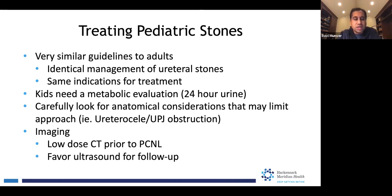In terms of imaging, it's very important. If you're obtaining a CT scan, you should obtain a low-dose CT scan, but a CT scan should be performed prior to percutaneous nephrolithotomy. Ultrasound can be obtained for follow-up as you want to limit the radiation dose to children.